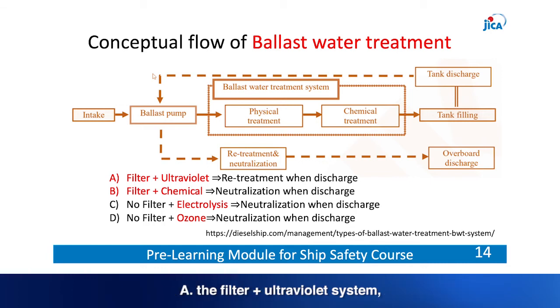A. The filter plus ultraviolet system, which needs retreatment when it is discharged. B. The filter plus chemical system, which needs neutralization when it is discharged. C. The electrolysis system, which needs neutralization when it is discharged. And D. The ozone system, which needs neutralization when it is discharged.